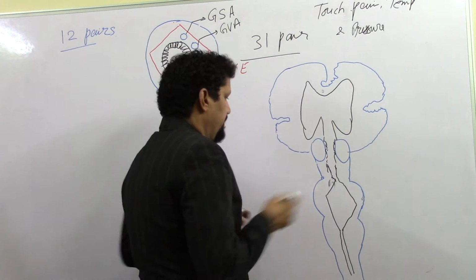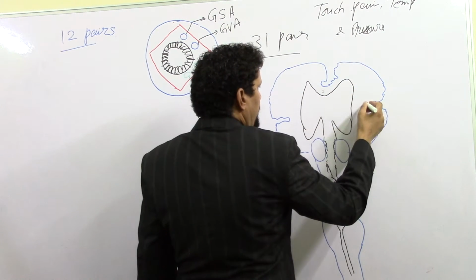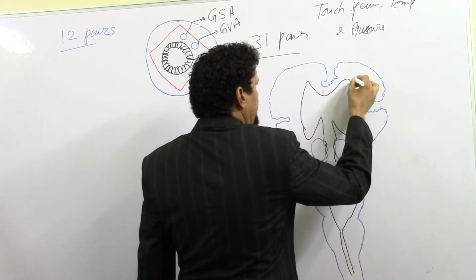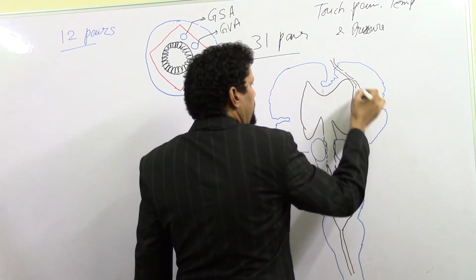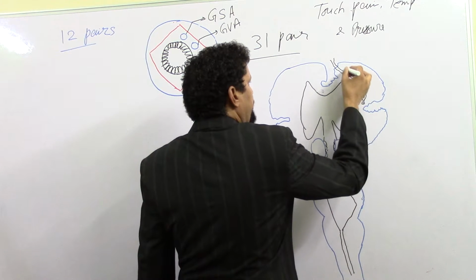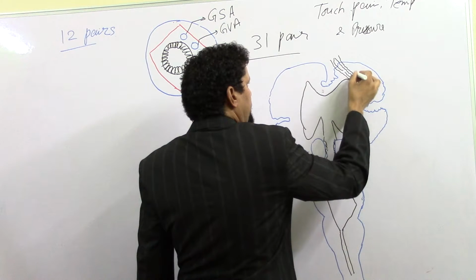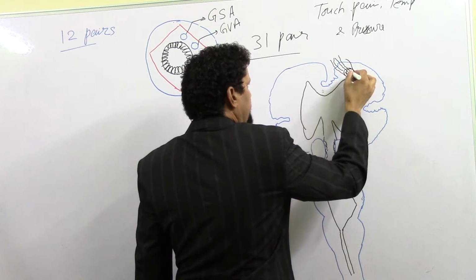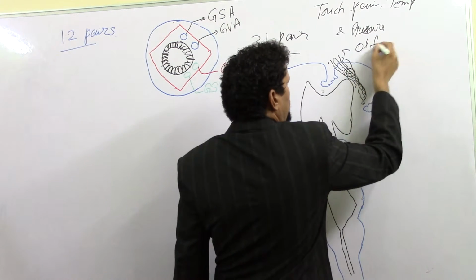Now there are 12 pairs of cranial nerves. First, olfactory, which has 15 to 25 rootlets and has the olfactory bulb and olfactory tract. So first is the olfactory cranial nerve.